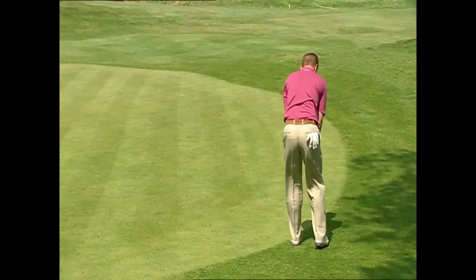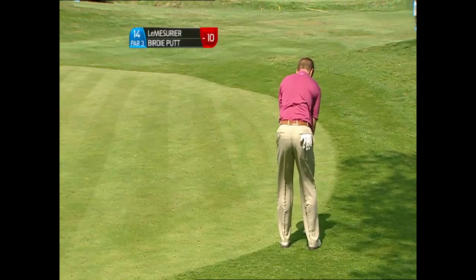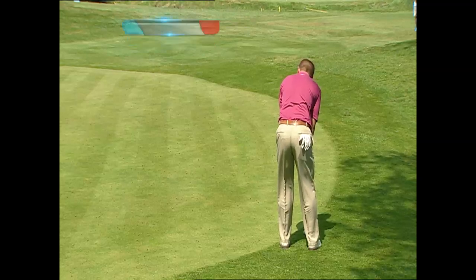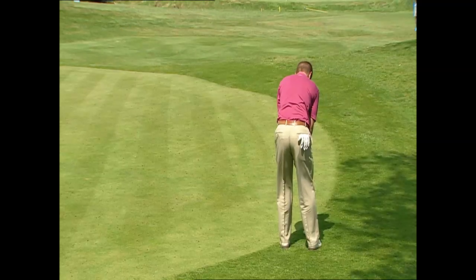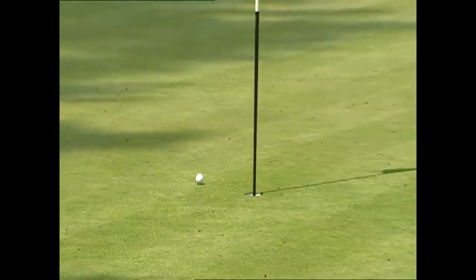Well, you can understand why he wants to be aggressive with his putts, but he's left a difficult one coming back. Lumaire. Left hand edge of 14. No birdie for him.